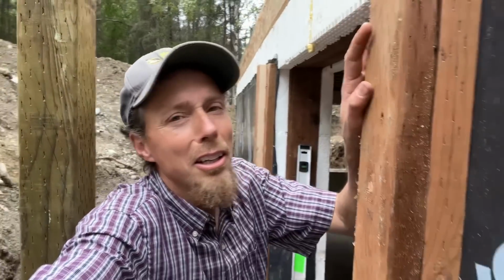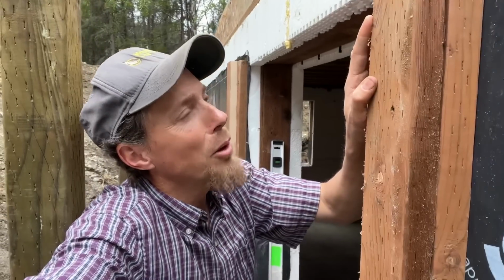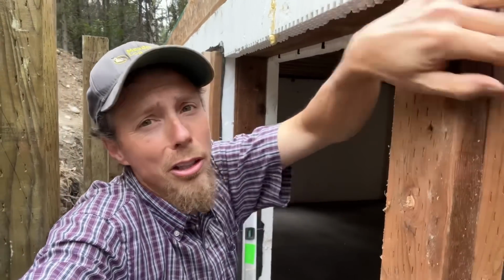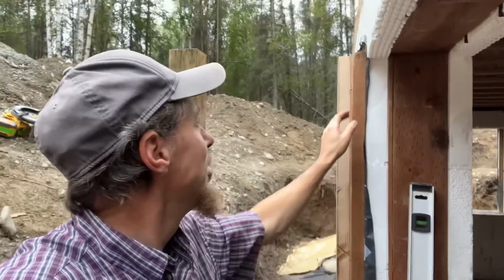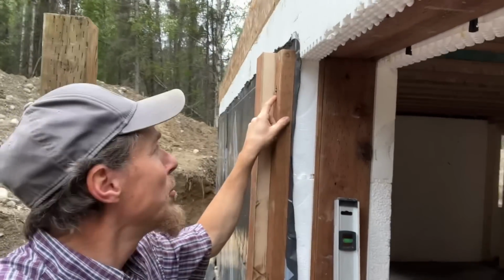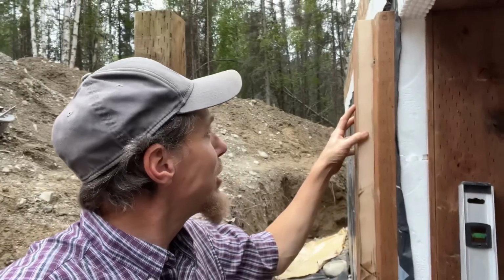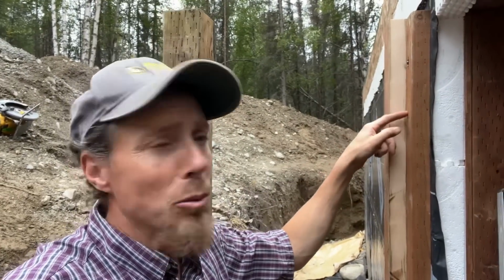All right, well, we're making progress here. You can see we've got the frame of this window well. We put big log screws in this back one. Then I put another one on here. And you can see on this side, got the big log screws in here, and it's tied into my buck right here. And then this, I screwed onto the outside of this one.